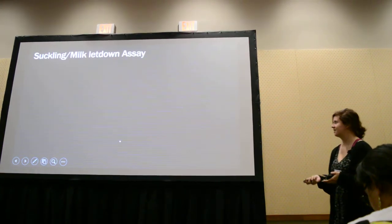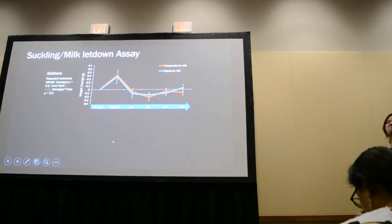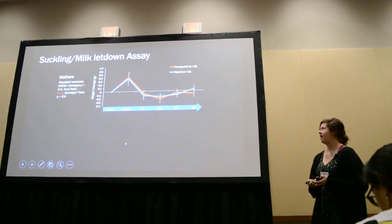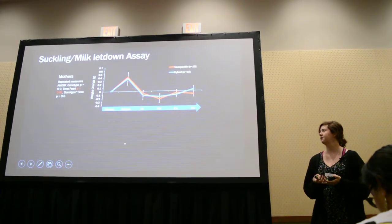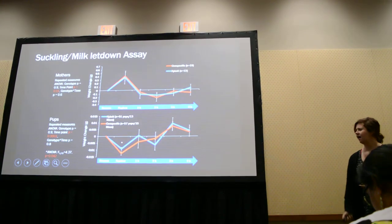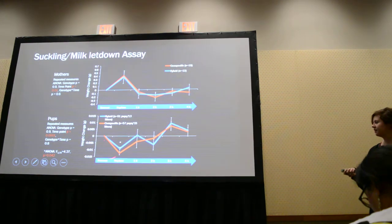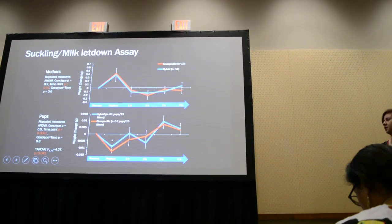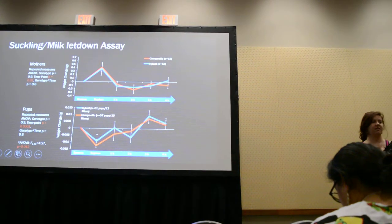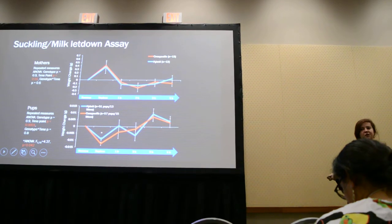First off, mothers, that's what we're interested in. And as you can see with these two lines, they're the same. They did not differ between the two groups. They're gaining weight when they're separated from their pups, and when their pups are eating, they're losing weight. The pups were not that different either, other than at this one time point. So it looks like hybrid pups are actually losing less weight than their counterparts, but we're not really sure if that means anything.